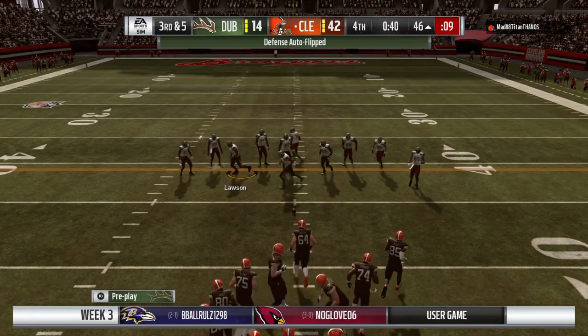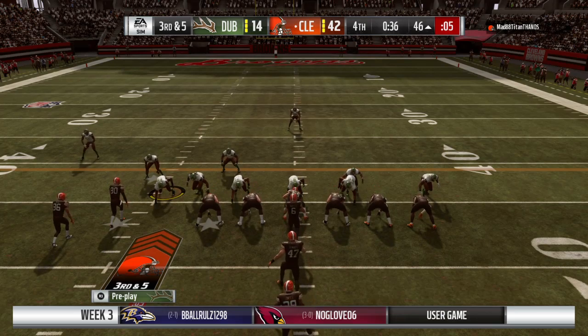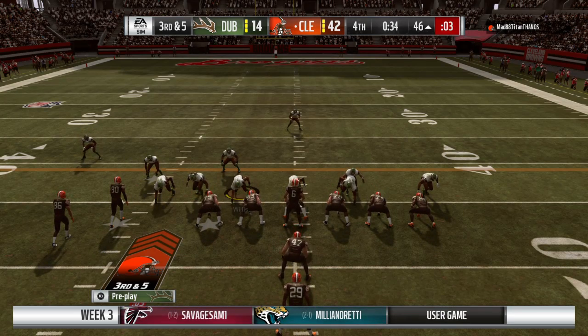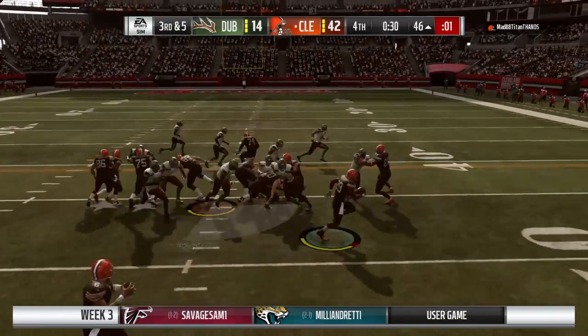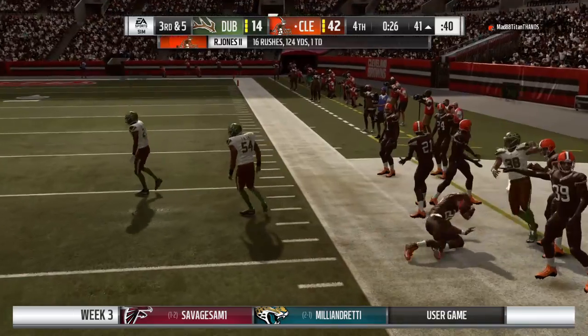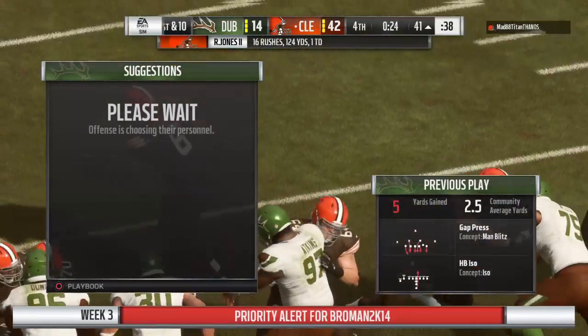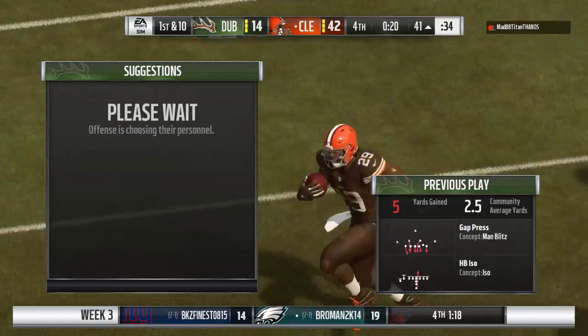The Browns on 3rd down. They've hit it 50%, 3 of 6 to this point. This will be 3rd and 5. All right, here we go. Green! Now Jones. And he will have first down yardage as he's brought down at the 41. And 5 yards on the play there as the drive will continue.